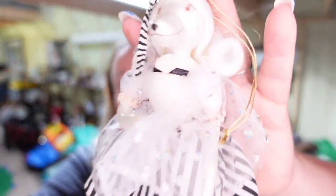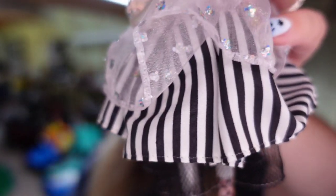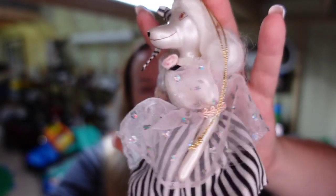So this ornament is a little hand-blown glass puppy dog. Really cute little stockings there and her little striped dress. She sold for $31.49. I'm about a dollar to two in. So she's about a $25 profit and she sold in under a month.